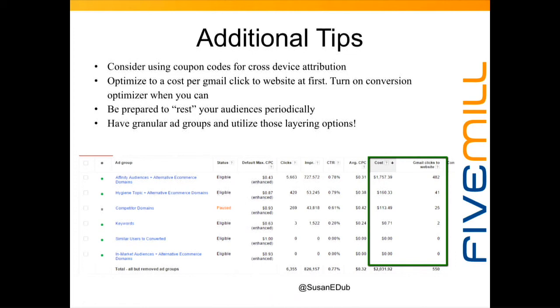Typically what we'll do with Gmail ads is optimize to the cost per Gmail click, not the click that they tell you, but the clicks to the website. Do the math backwards to figure out what makes sense from a CPC perspective. After a while, once you have enough data, just like with display, you can turn on Conversion Optimizer and let it take over the heavy lifting on the bidding to get you the customers you want at the target CPA.